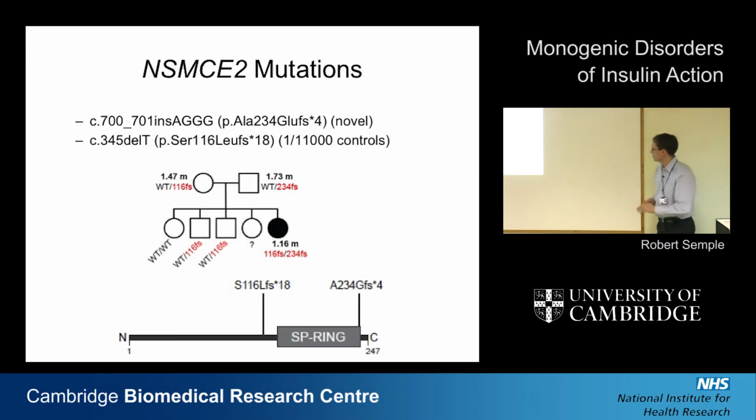We went back to the family. We confirmed that only the proband was compound heterozygous. All other family members were either wild type or heterozygous for one of the lesions. And each of these frameshift mutations affected the same gene, as I said, the sumo ligase, NSMCE2. One of them cut off the entire catalytic domain, the SP ring domain, while the other one occurred right at the end of the protein.